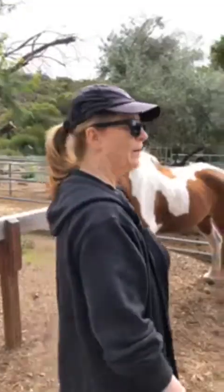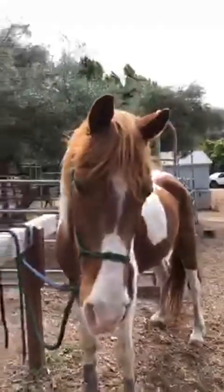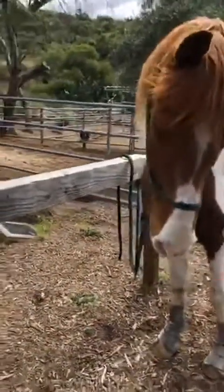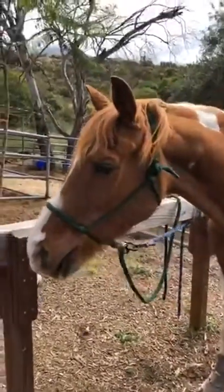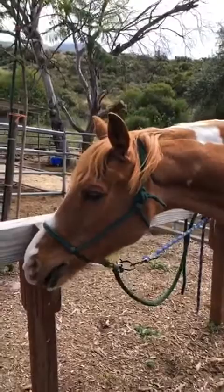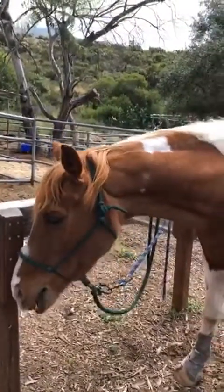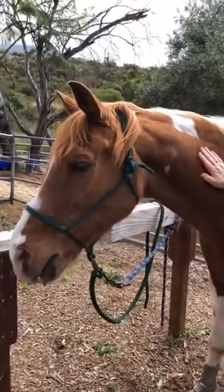is in South Orange County, California. Rio's got his "I want a carrot" face on right now. So Rio came to us from the last recession, actually. He wasn't neglected or anything. He just was kind of going to be homeless. So we took him in, and he's sanctuaried here.